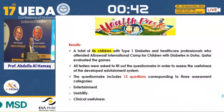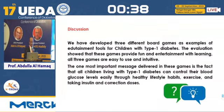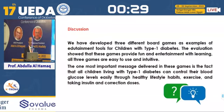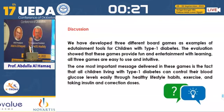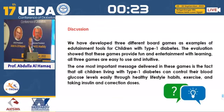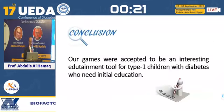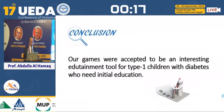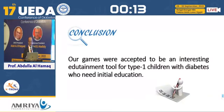These are the results of what we got. And then these are the discussions about the study. We have done these 3 different evaluations. The evaluation showed that these games provide fun entertainment with learning. All these games are easy to use and intuitive. In our conclusion, our games were accepted as an interesting edutainment tool for type 1 diabetes patients who need initial education.